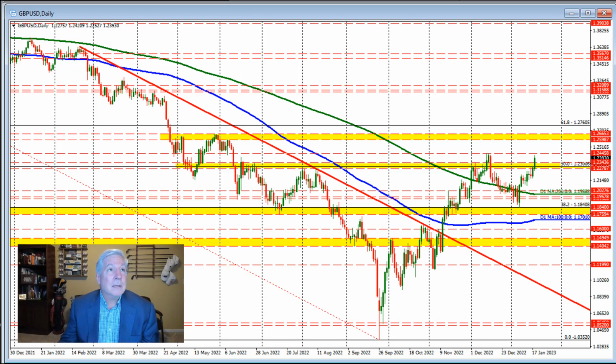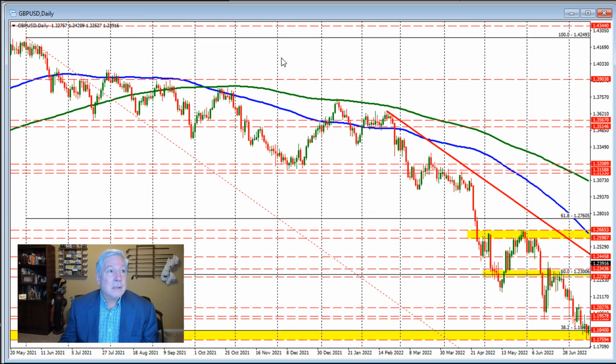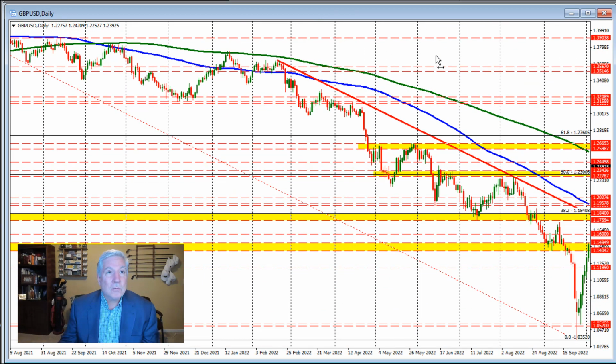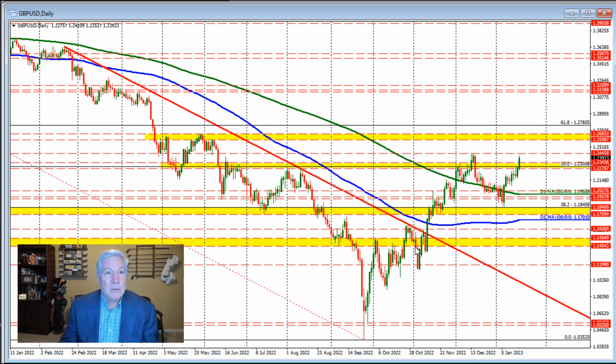I'll squeeze it out here. This comes down from the high price that we saw in, what is this, June 1, 2021. So June 1, 2021 high down to the low that we saw in price in September. We're moving above the 50% of that move at 123.60. This swing area also through here is a key area that we're trading back above, and that is going to be our support level for this currency pair going forward.